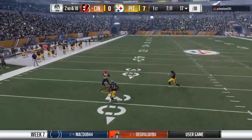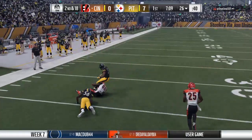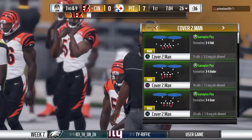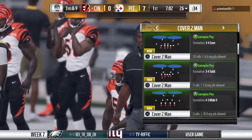On second down, here's Goff. It's brought in by Jamison Crowder, and he's able to get up here to the 26. They'll get 9 there as that sets him up better for third down.